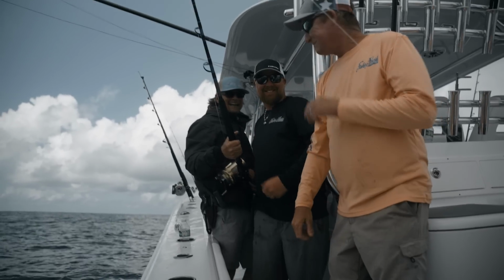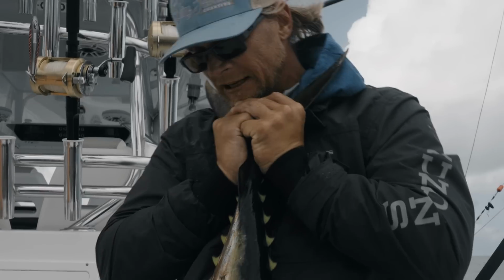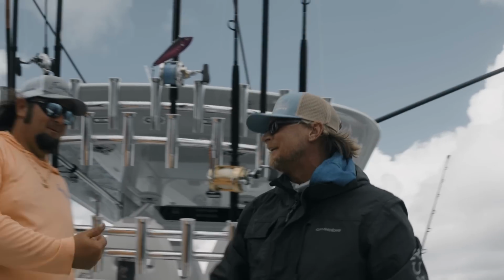Yes, sir. Yellowfin tuna, boy, that'll go. If it had been 30 more seconds, you'd have had a good bowl. Every time I go fishing with Florida Charters, this is what we end up with. We always go home with fish. Yes, sir. Never do we leave empty-handed. Good job, good job.